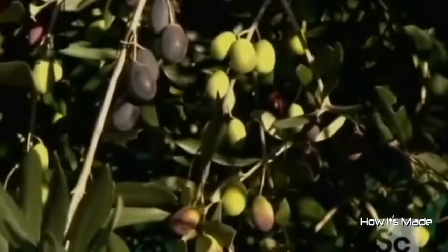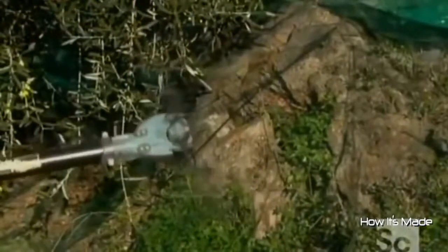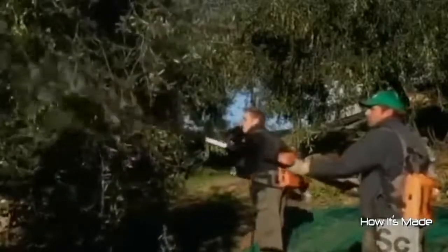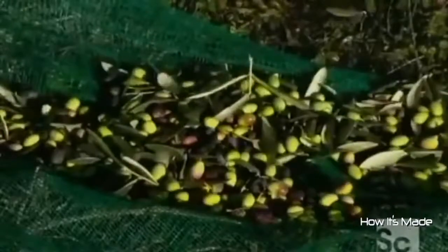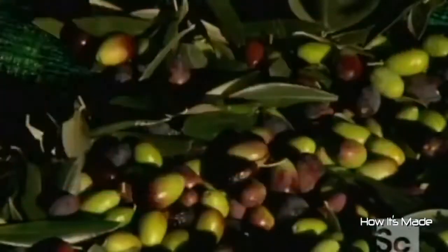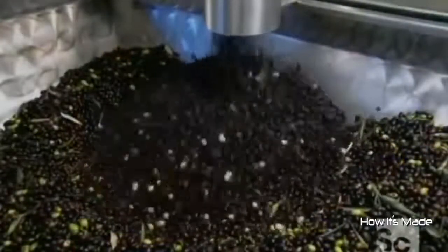When green olives turn a violet red, they're ripe and ready for harvest. Workers shake the olives off the branches with vibrating rakes. The olives fall onto nets spread beneath the trees. They funnel the harvested olives into the factory.